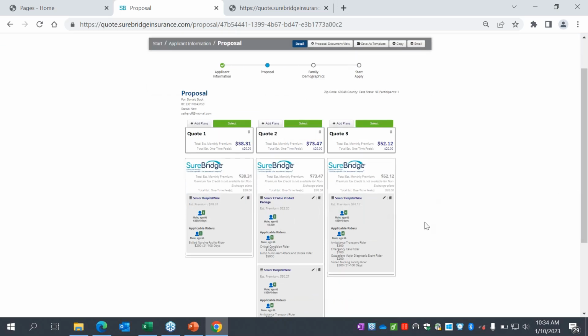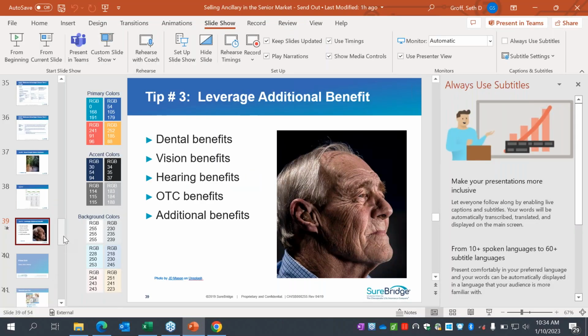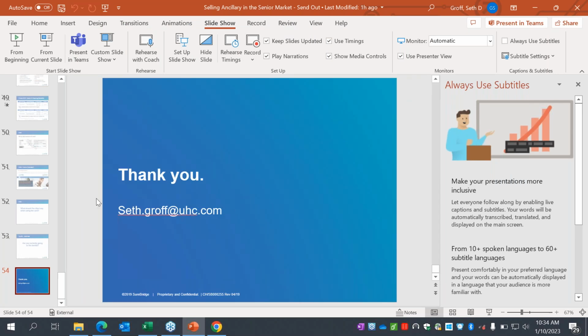Maybe I would add critical illness to that last one. I just wanted to give you an example of what it looks like. From here, if I wanted to jump into the application, I could. I'd hit select, and I'm off to the races. If I wanted to email it to them for them to review, I could do that there as well. So, Sandy, with that, that's what I had prepared for today. My contact information's up on the screen there. Otherwise, reach out to the great folks at Western Marketing, and they can answer your questions as well.